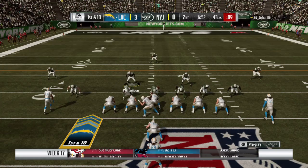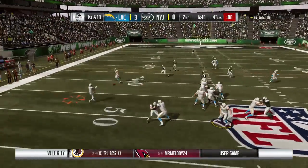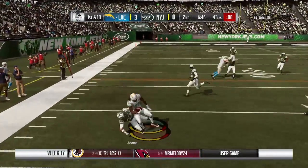All right, now, lucky 56. Back to throw now on first down. This is Gordon on the dump off.